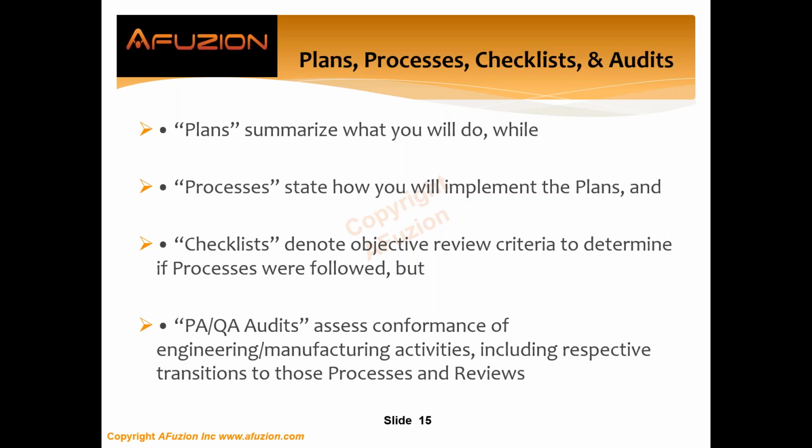Everything you do, safety, systems, hardware, software, requirements, design, implementation, verification, all of these have checklists, not just to ensure that you did it, but to help the people who follow know what process you use. So those checklists include very objective criteria, detailed, and we're going to show you in a few minutes, 10 more minutes, a sample requirements checklist from EFuzion. We'll actually walk through a couple pages of that.